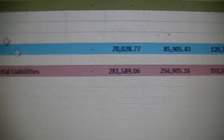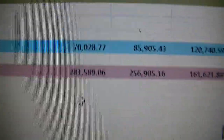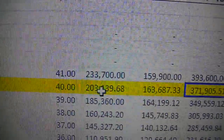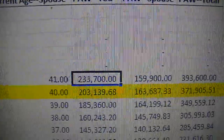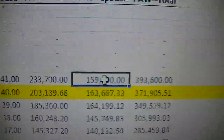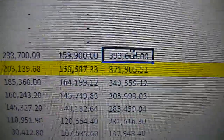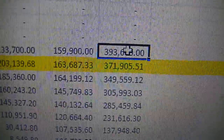But we just came from our net worth calculation sheet, and our net worth is 281,000. So if we go back to how we are accumulating wealth, we will see that 281,000, if you compare it to just my wealth accumulation benchmark, it is above that. If you compare it to my husband's benchmark, our net worth is about that. But if you compare it to both, the total benchmark, we are below it. So how can we increase our net worth so that it is higher than 393,000?